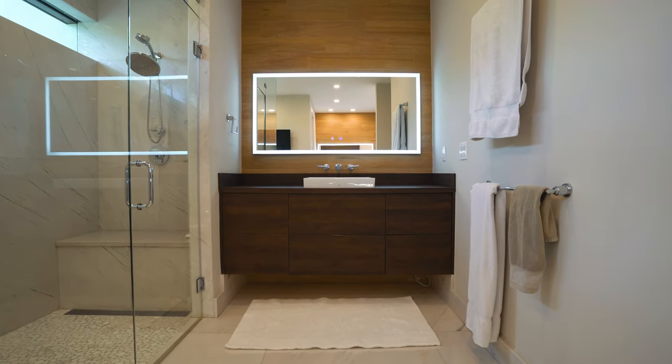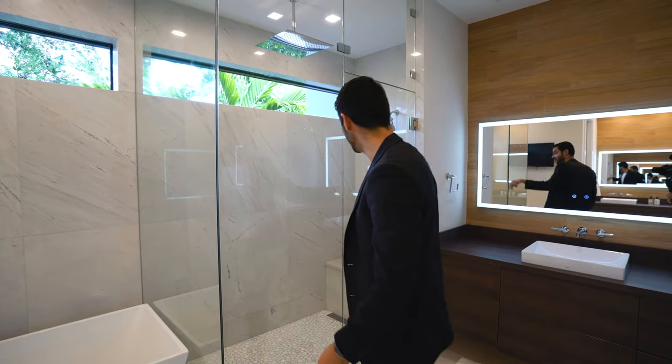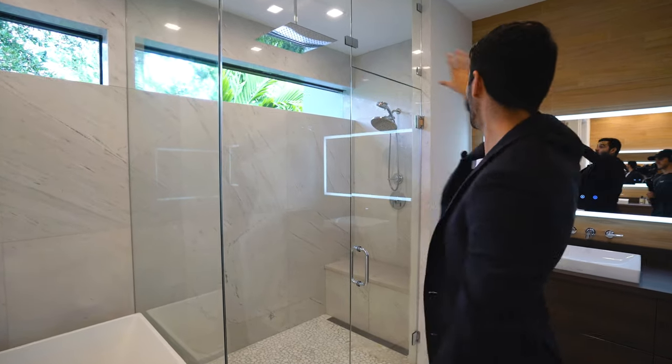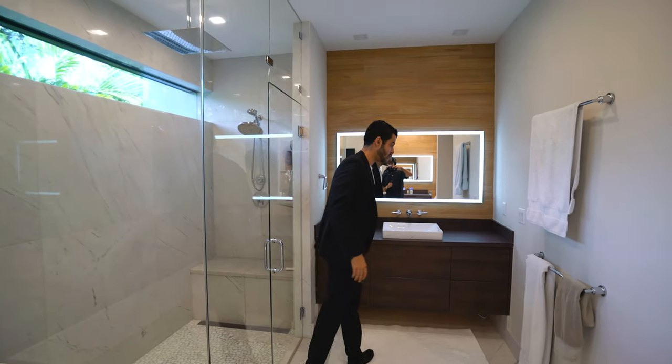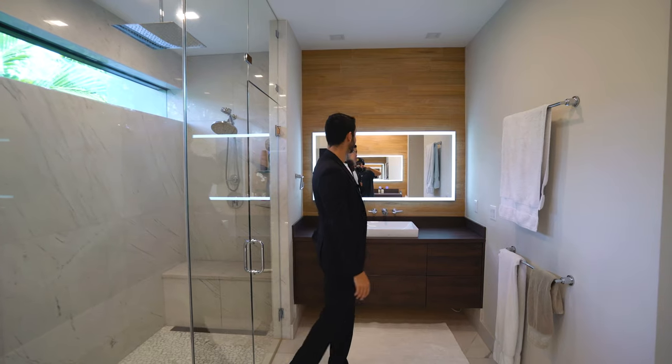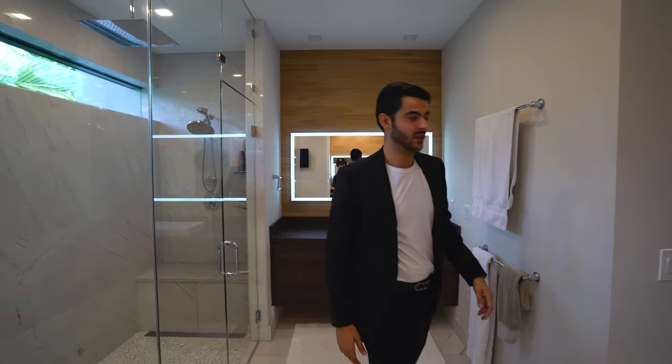You see it's closed, it's steam. You can do the steam in there. And you have the porcelain tile all along the wall there as well. And then the second vanity here, which is a floating vanity too, which is really nice. And the smart mirror, I guess we'll call it a smart mirror.